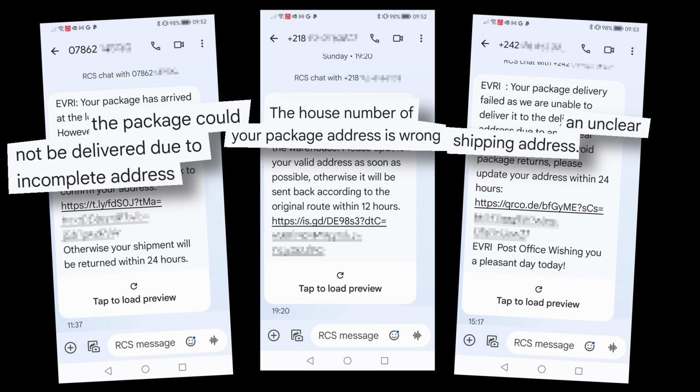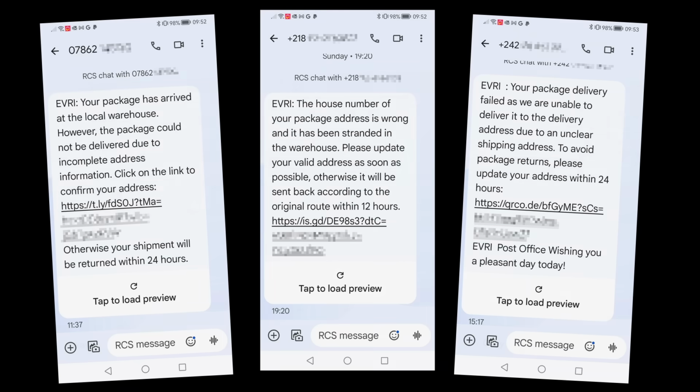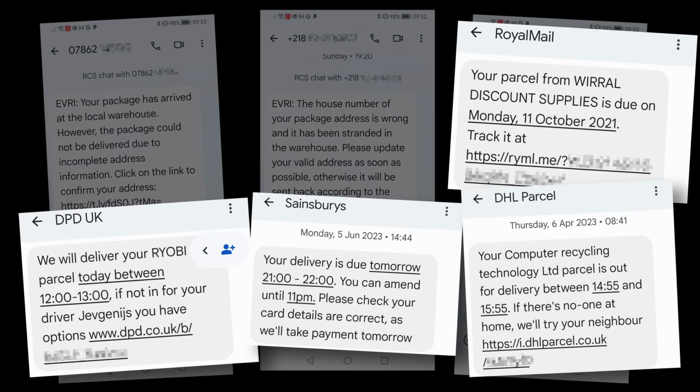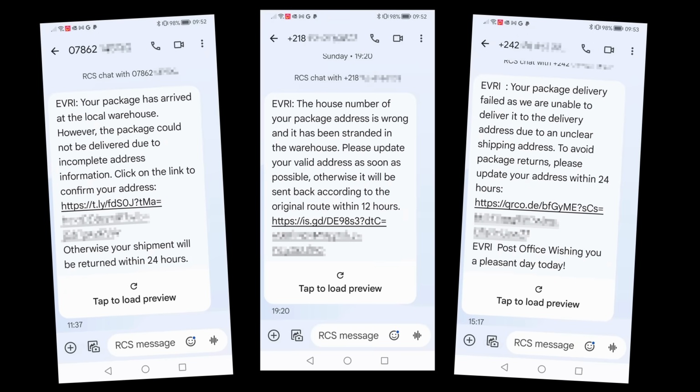If you receive a lot of online or mail order shopping parcels, then these scams don't stand out quite as much against the background of all the other genuine notifications from parcel carriers. But spending just a few more seconds critically examining the scam messages will usually reveal them as fake.